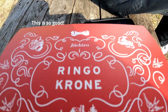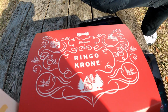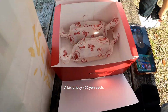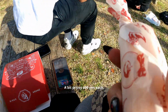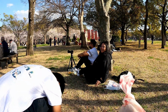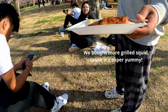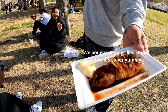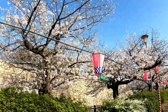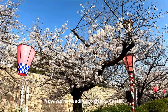We bought this from the station. Ringo Crone. Medyo mahal nga lang. 400 yen isa. Super Ringo Crone. Tapos napabili ulit kami nitong squid kasi super sarap talaga guys. Then, after nga namin mag-chill, dumiretso na kami sa Osaka Castle.